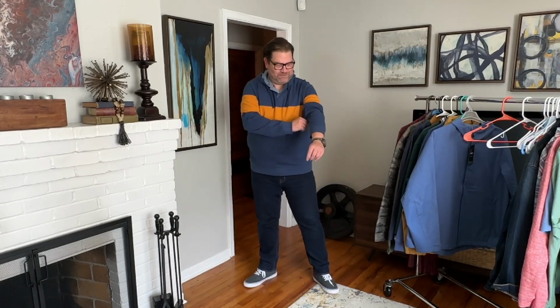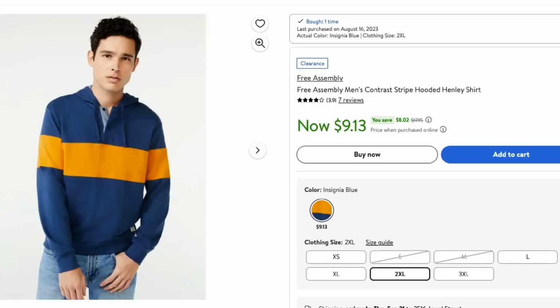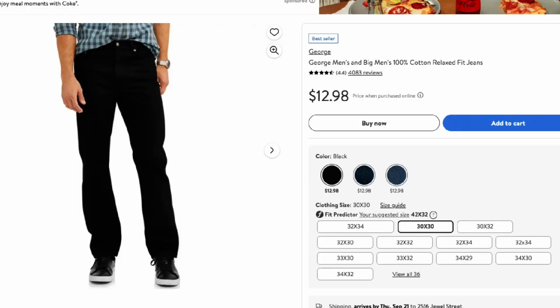Now, another hot item is going to be these Rugby polo shirts. This is by Free Assembly. As you can see, this is also going to be an amazing price point, and if it is available in your size, I highly recommend you get it. It is super soft. It is super comfortable. It looks like a polo shirt. It has a little bit of a hood on it, and it is a perfect orange and blue color, which is perfect for the fall.